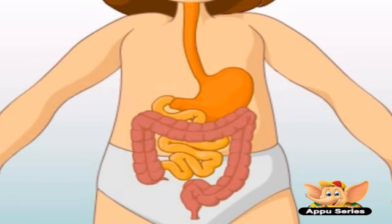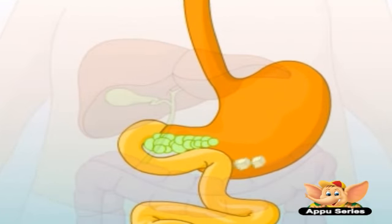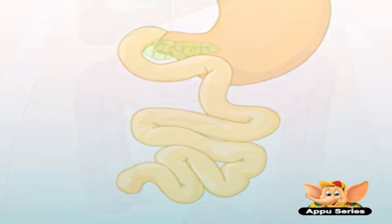For example, in your stomach and the digestive system, these muscles contract, tighten up, and relax to allow food to make its journey through the body. This way, you do not have to focus on digesting your food. It happens all by itself.